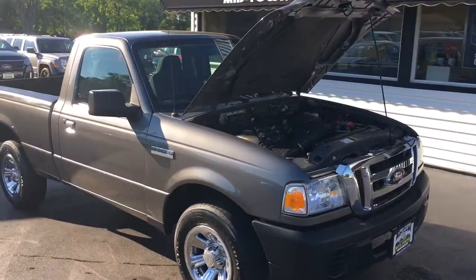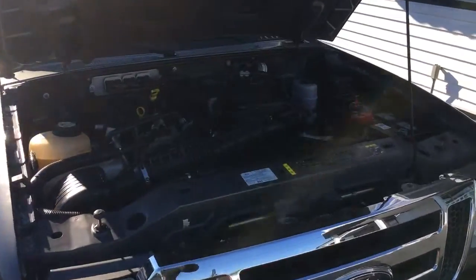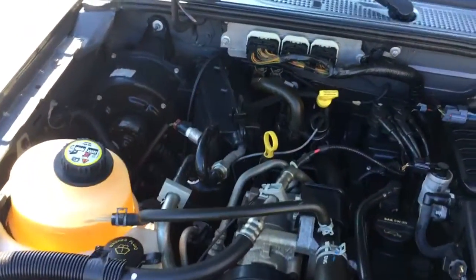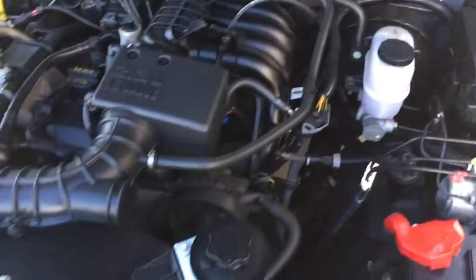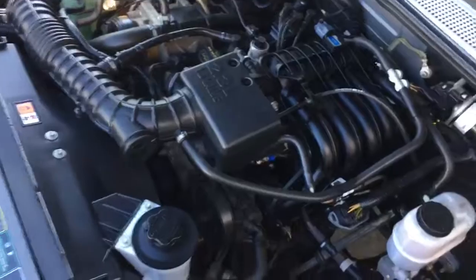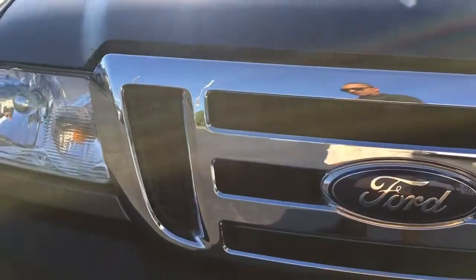My name is Paul and today I'd like to thank you for taking a look at our 2009 Ford Ranger XL regular cab with only 13,000 original miles. Under the hood here you can see it has a 2.3 liter four-cylinder engine and it's very, very clean, and not only underneath the hood but also all around the vehicle. As you can see here as I close it, very, very clean inside and out.